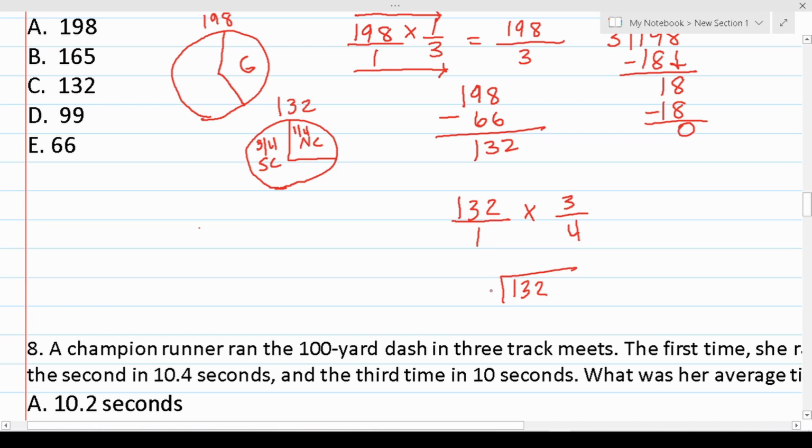132 divided by 4. 4 goes into 13 3 times without going over. 4 times 3 is 12. 13 minus 12 is 1. Drop down this 2. 4 goes into 12 3 times without going over. 4 times 3 is 12, so there is no remainder. In other words, I can reduce this by this. I can say 4 goes into 4 one time, and 4 goes into 132 33 times, as we just saw.